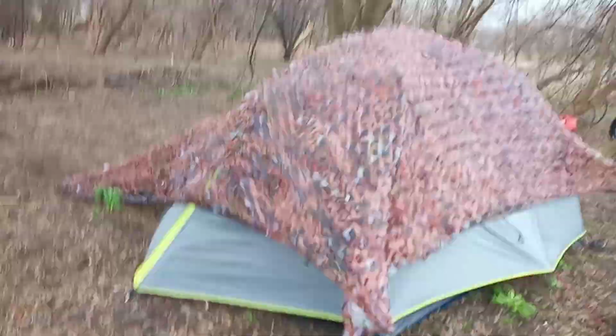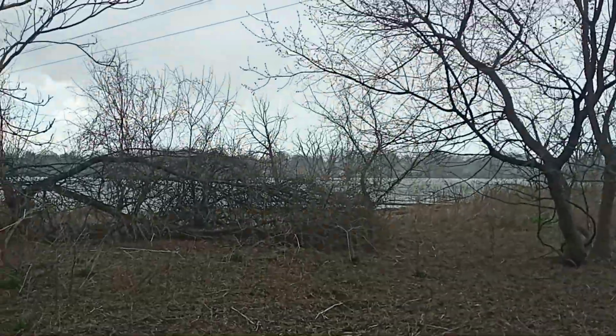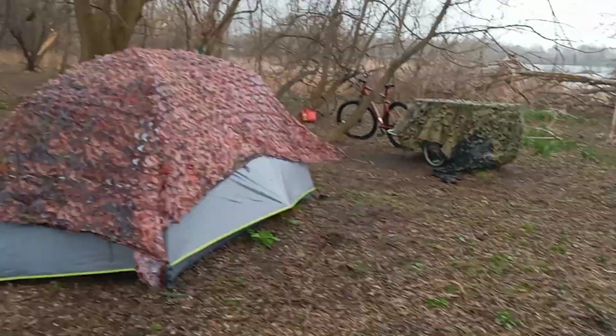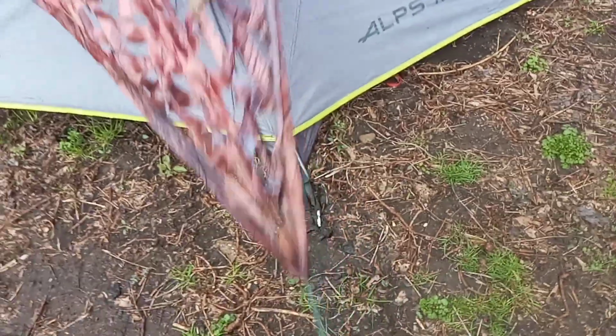Here's the tent here. The winds are coming from the west here, dear viewers. Happening right now, it's just pummeling the tent here. It feels like the air is cooling down. Oh my! Oh my! The ground is pretty soft from too much water. Okay, I gotta pull these out. Look at this. Okay. Alright, just pulling the netting over.